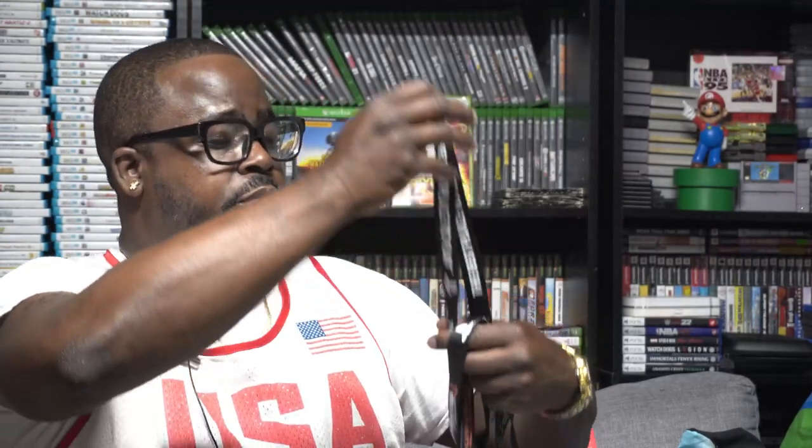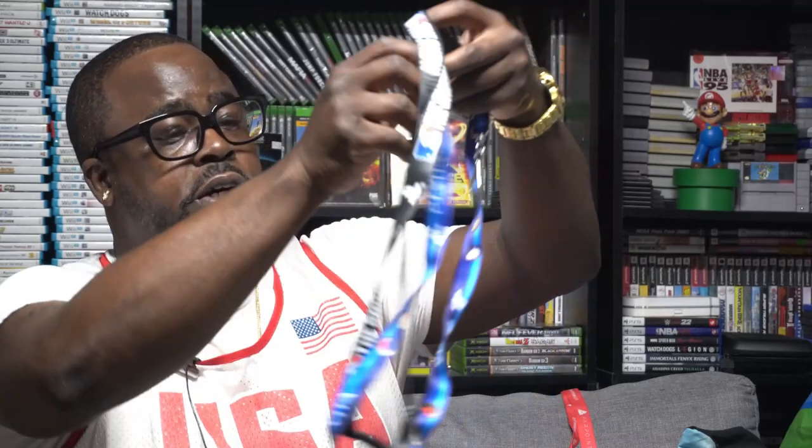We got a PlayStation VR one. The rest of these came from Side Quest Games. This is actually a really, really nice one. We also have a PlayStation one. We have a God of War one. We have an Uncharted one. We have a PlayStation Vita one. We have an MLB The Show 19 lanyard. We have a red PlayStation VR one. So that's it for the lanyards. They were giving them out. So of course I took a bunch of different ones. Why not? They were free.